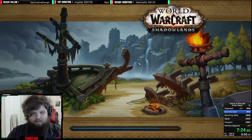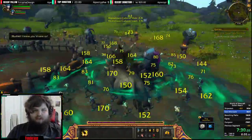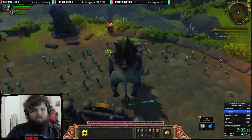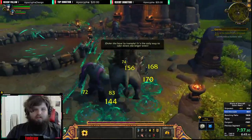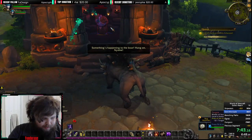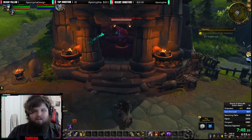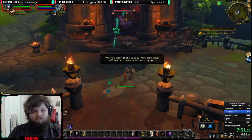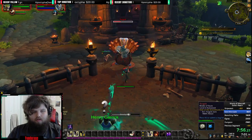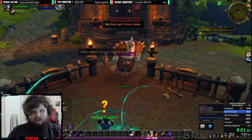All right, we hit the bug, but I know how to fix the bug now. We just have to slash reload as soon as we get on, so not a big deal. Oh, I did order the boar to trample. Okay, a bit of a bug, but we're still good. Just die. Just die. Excellent.